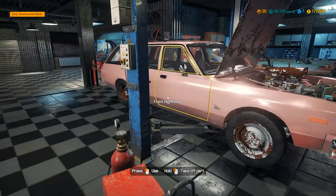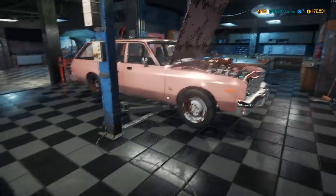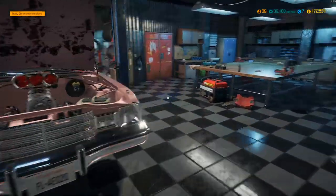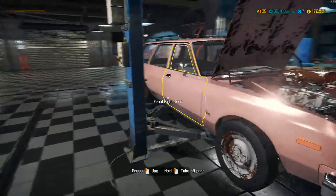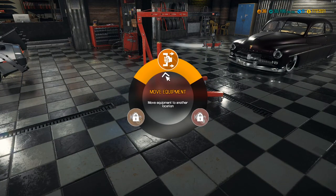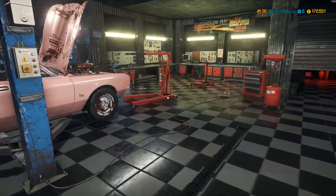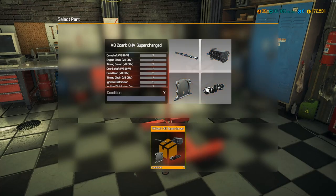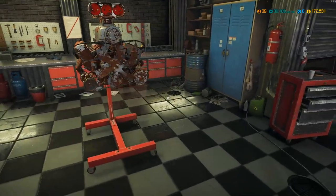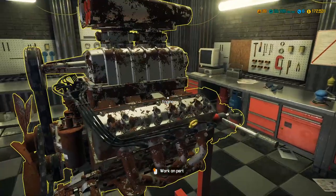Yes. Oh, it's already looking a lot better. It's so pink, though. So pink. I'm going to be very excited to paint this car. There's no doubt about that. Let's go ahead and I guess just get to the engine. Get that out of there. Engine hoist over here. Engine crane, I should say. Car lifter A. All right. Pull out engine. That thing is huge. Big old blown V8. Missing a valve cover here.